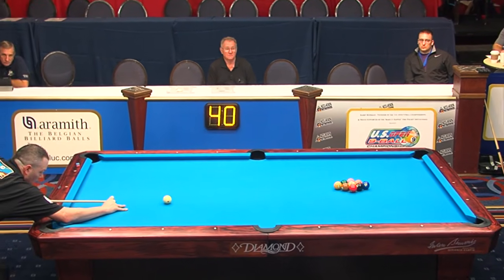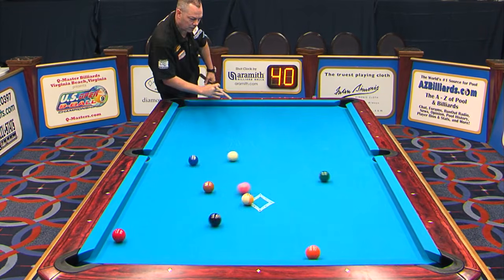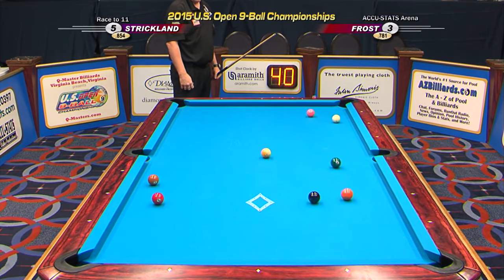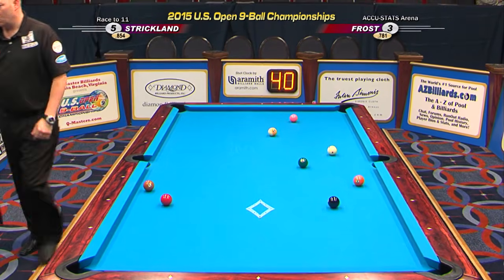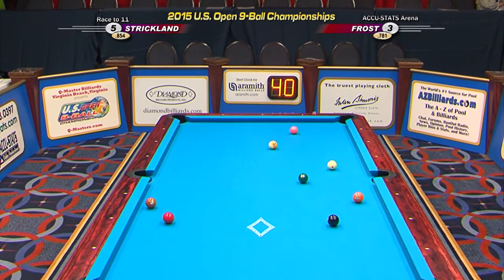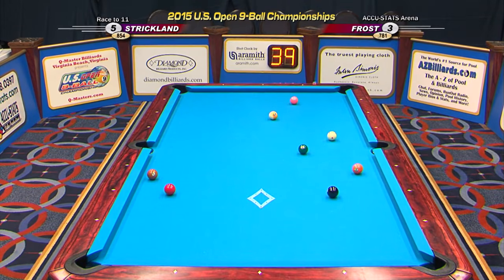See what kind of power Scott comes with here. He's cutting the balls. Made the 1 on the side. 2 in the corner. Yeah. Kissed up. I don't think he's going to get a shot on the 3. Made the 1 and the 2, though. Did get hooked on the 3 pretty good. Did he? The 6, yeah. Okay.